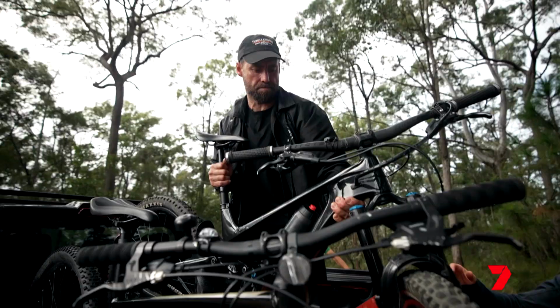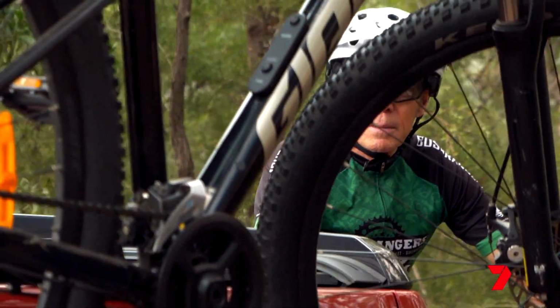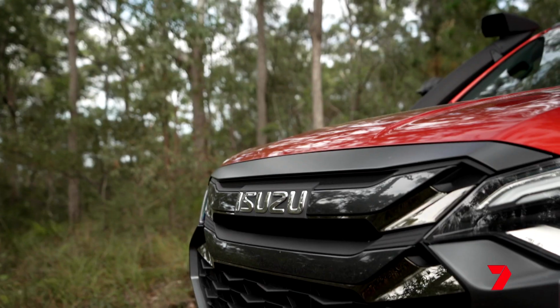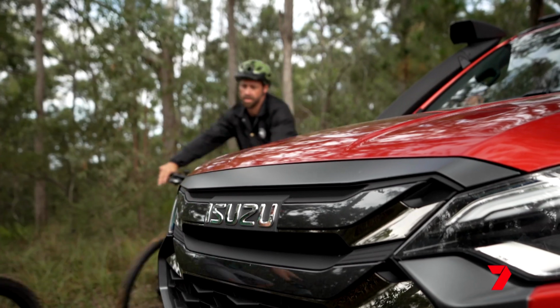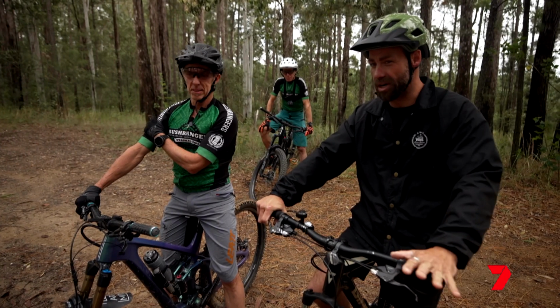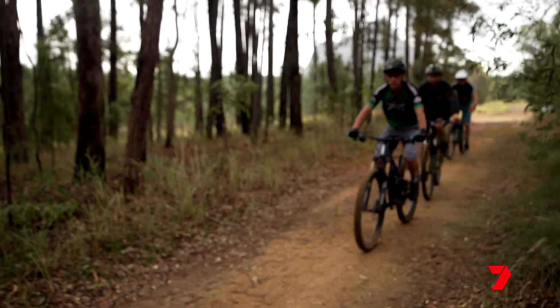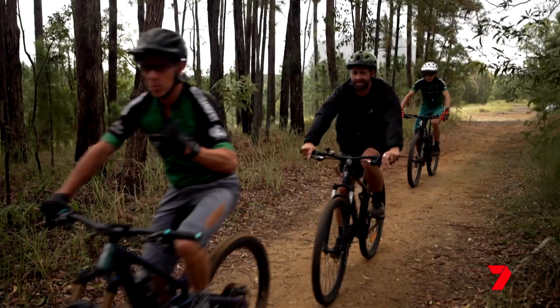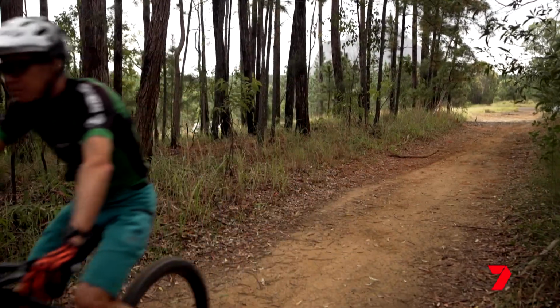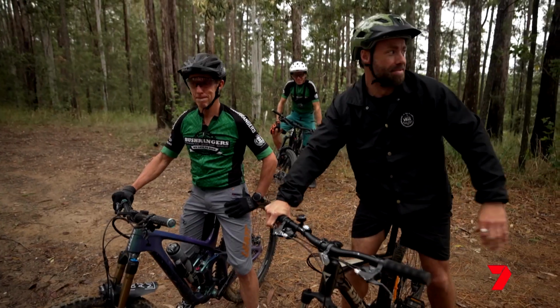At the top of the track, we're joined by Tim's mate Chris, another member of the club. And now, it's time for some mountain biking action. Tim, any tips for me going down the hill? Because we're not in the D-MAX anymore, I don't have traction control. Yeah, just take it easy, and when it gets a little bit steeper, a little bit more front brake. We'll be right. All right, let's go then.